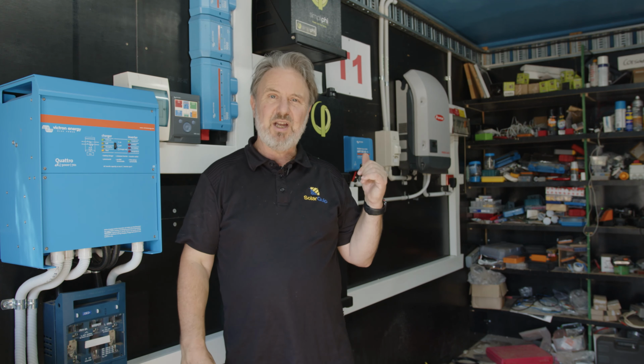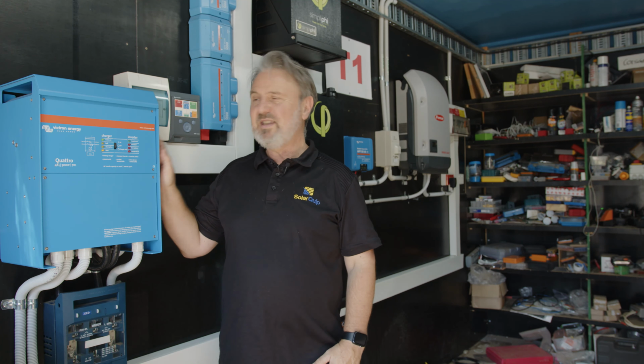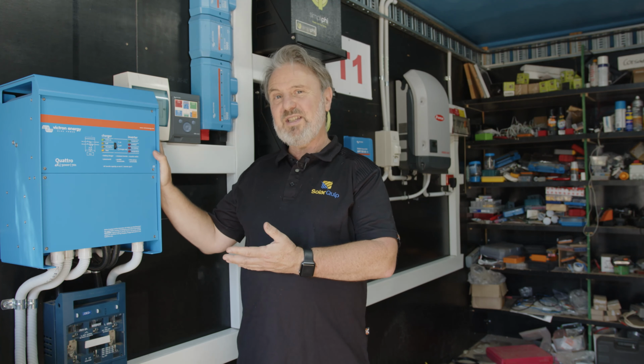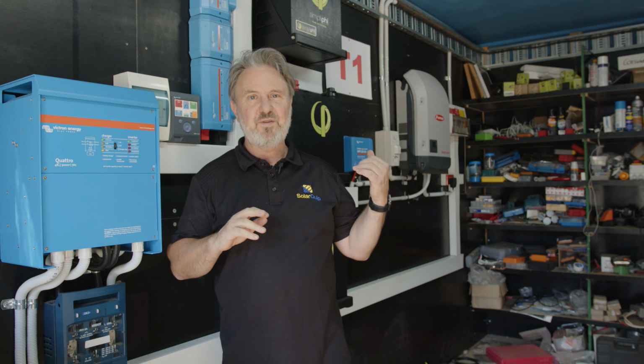The DC coupled charging source, the Victron MPPT here, is just going to charge this battery behind me. It doesn't need the inverter. It's a direct connection between the MPPT and the battery, and therefore, bingo, the battery gets charged in the morning, the battery voltage rises, the Quattro sees a useful battery voltage, turns back on, re-energizes the AC network, and then the Fronius inverter synchronizes with it, and we're back to normal operation. And that's all without any intervention from the system operator.